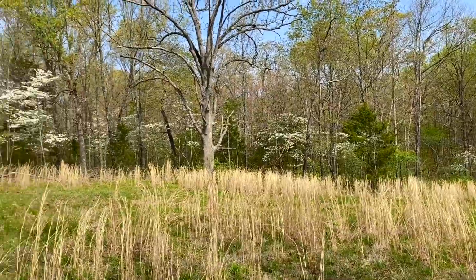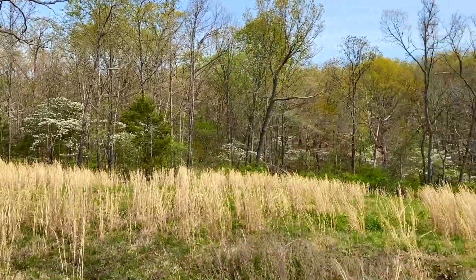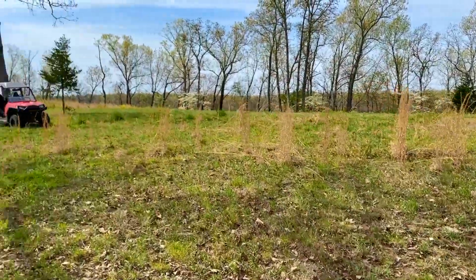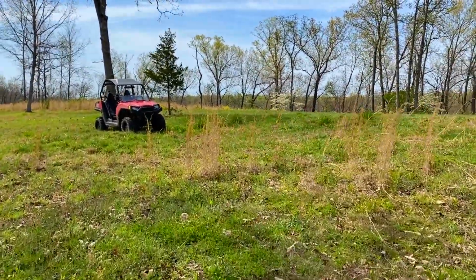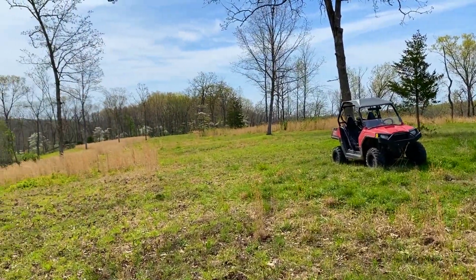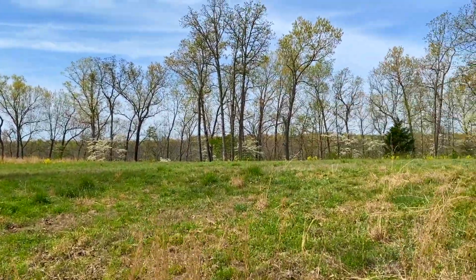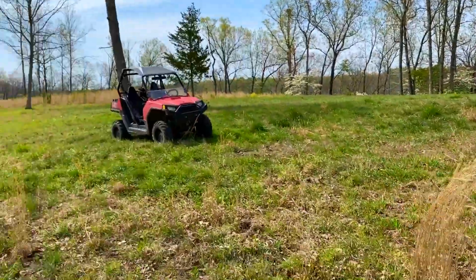Gorgeous property. Some massive timber on this property. Big oak trees. And this meadow, I mean, if you've done any kind of work or had work done with equipment, with dozers and track loaders and all that stuff, you know that this is a very expensive meadow. This would have been thousands and thousands and thousands of dollars to clear this meadow. Big property, wow.